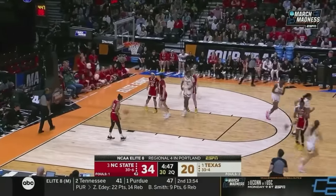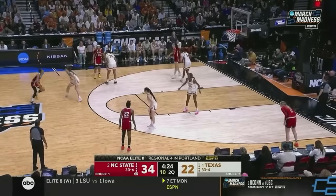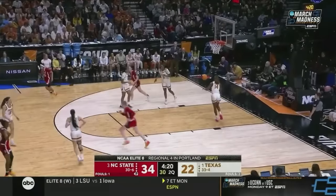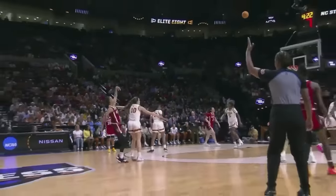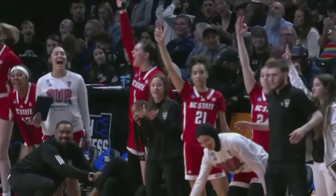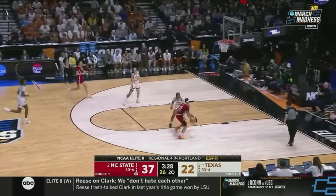Booker at the free throw line. Buried it. And she is just picking her poison. When it's there, she's got the pack in control, trying to get back to the Final Four. Texas 0 for 2 from 3.